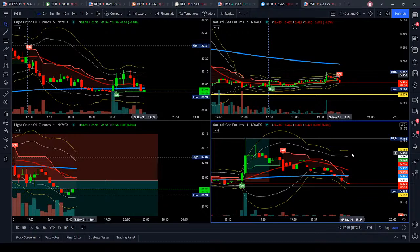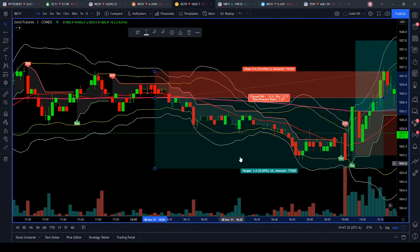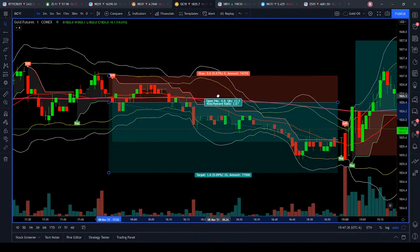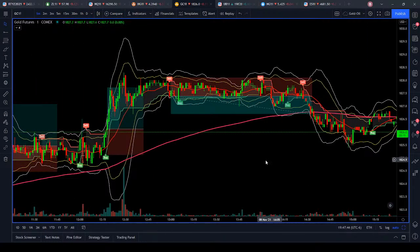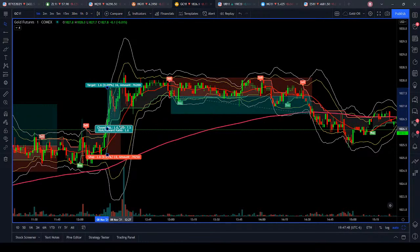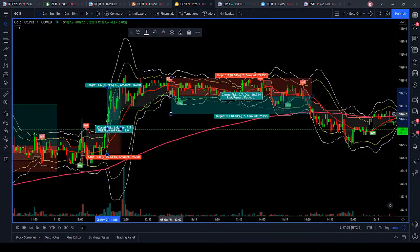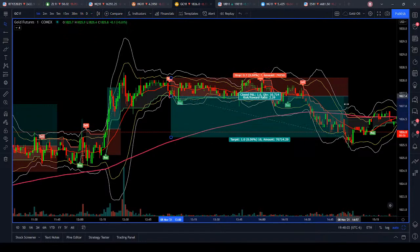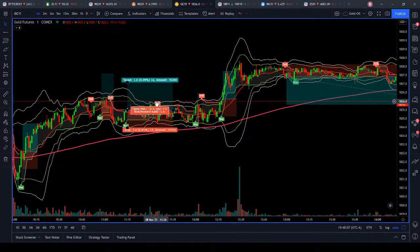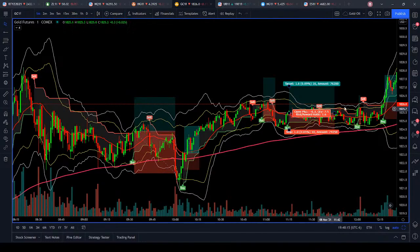Well, I guess we can count up the other assets for the day and see how they did. I hate it when I do that. So, we see here yesterday. Boom, boom, boom. That would have worked. So 1 win, 2 wins, loss, 2 losses, 3. Okay, so we're 3-2 on this one.